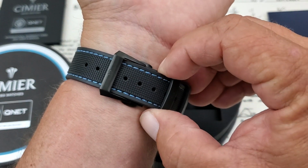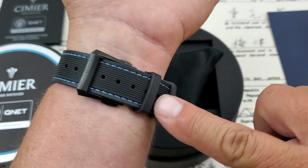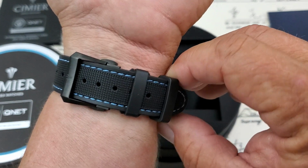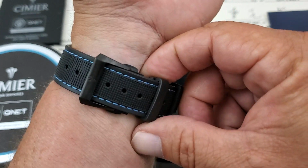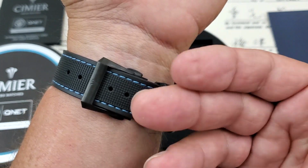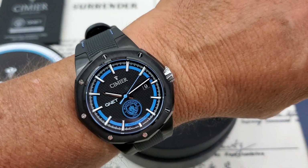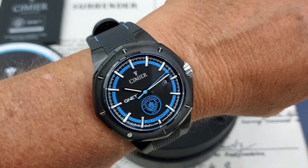You do have these keepers here to keep it in place. Now, one of the things I will note is when you put this keeper in place, you want to make sure you do it after you put the watch on, and that will hold the clasp assembly down inside of there. If you put it on before, it'll make the clasp assembly stick up against your wrist, so you want to adjust that afterwards. But it's a great looking timepiece.